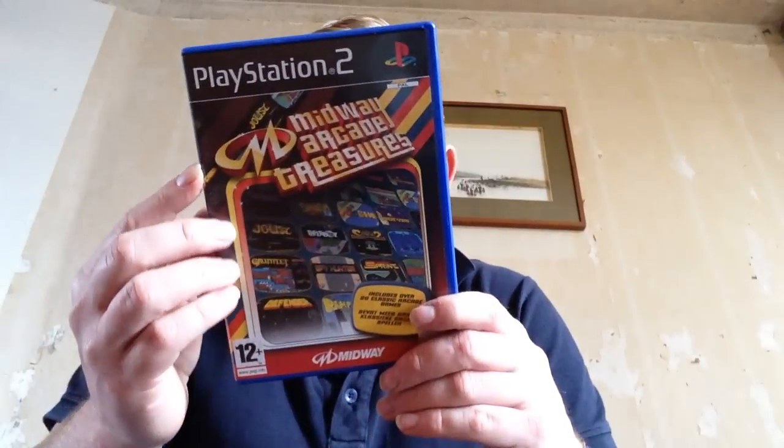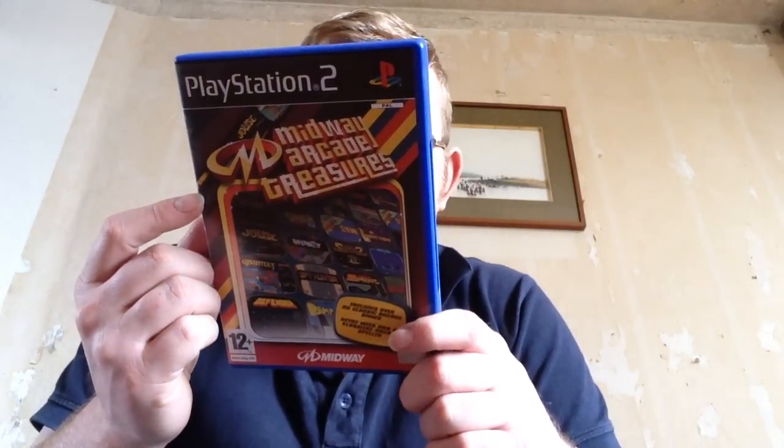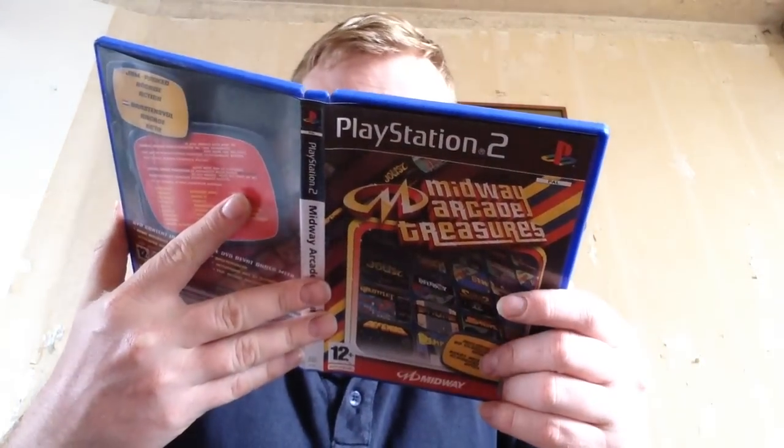For a quid, I picked up this for myself just because it's cool. It's the PlayStation 2 Midway Arcade Treasures. And it's got loads of ones like Spy Hunter, Defender, Joust, Paperboy, Marble Madness. God, Marble Madness used to drive me crackers, but it's a good game. So, yeah, got that one for myself for a quid.